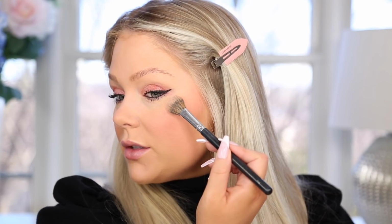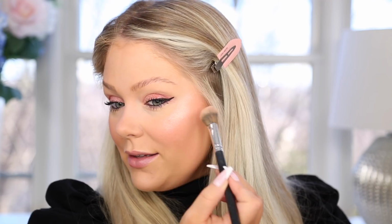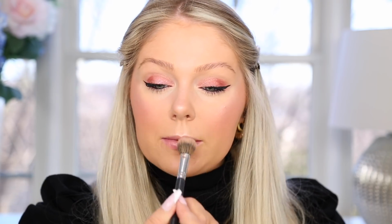Ooh, oh my goodness gracious. Okay. Very pigmented, very pretty though. That is stunning. Wow. Going to bring it down my nose and above my cupid's bow as well. That's really pretty. And it definitely has pinky undertones, but it's not too much.